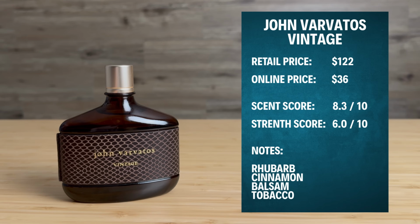Next, we have Varvatos Vintage. Retail price on this fragrance, $122. However, online, you can get a bottle for only $36, and that's for a large bottle, like a 4.2-ounce bottle. You can get a smaller bottle, even less. Now, scent score, 8.3. The strength, 6.0. That's the weakest fragrance that I reviewed today. We're going to talk about that in just a minute.